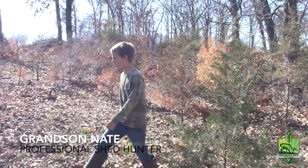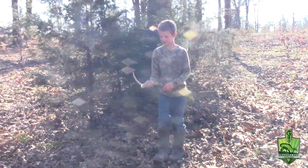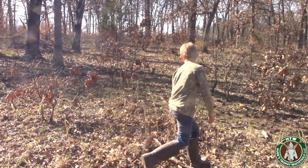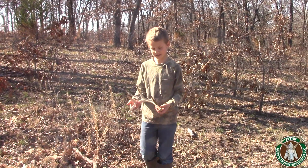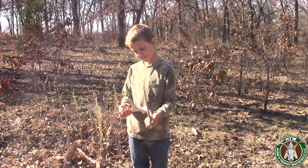Hey Grandpa, I found a shed. Well, let's see it, buddy. Wow. That's certainly a start. Cool. Nice. That's probably a 4-point side to a 2.5-year-old deer. Not bad at all. Good job. Thank you.